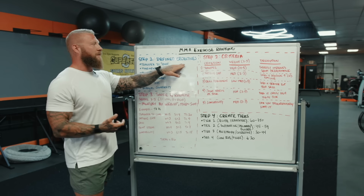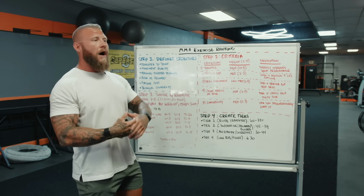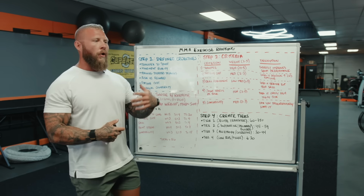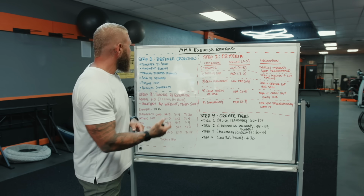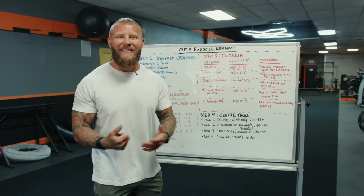The first step is to define the objectives. The objectives are going to be transfer to the sport, so transferability. How is this exercise going to help you in the cage? Another is movement quality: the overall efficiency of the movement, the transfer of energy, that's going to be key. Training directed stimulus: is this going to directly impact how I perform inside the cage?